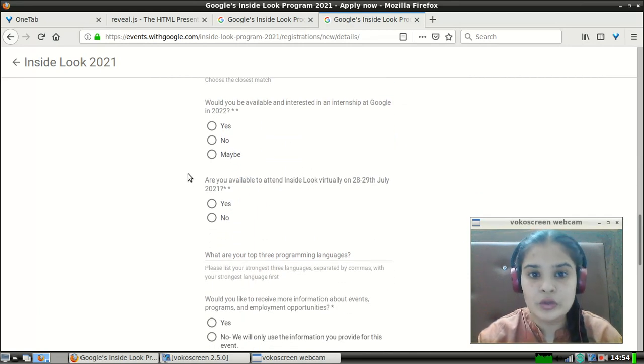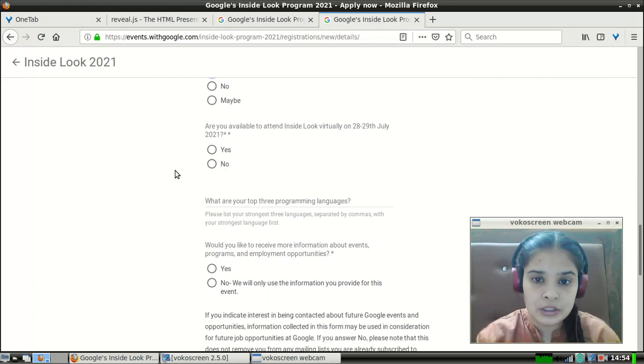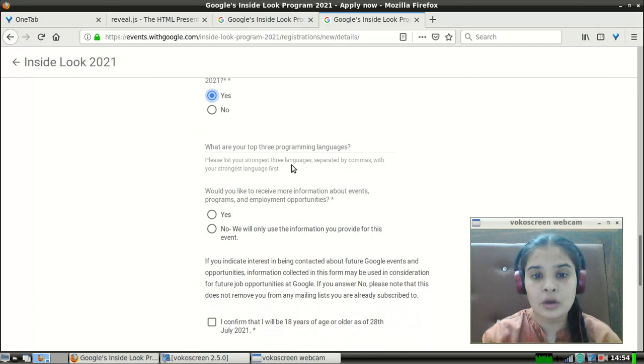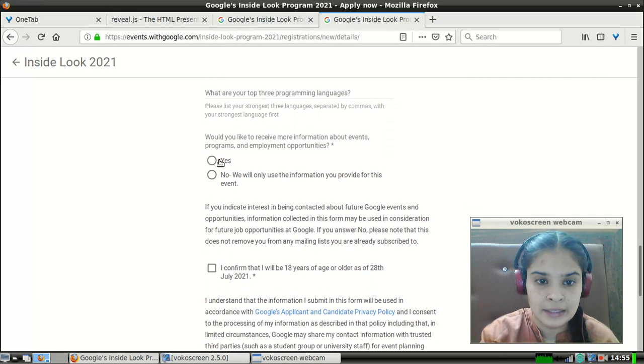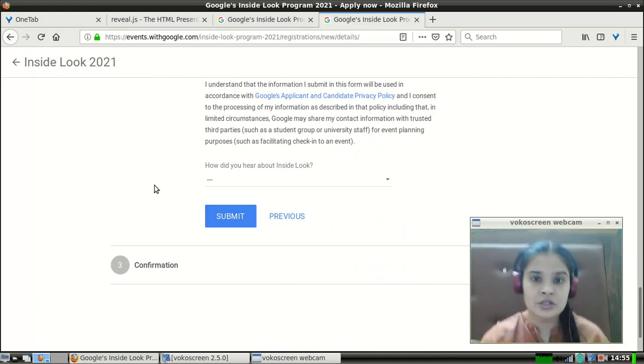Then we have a question: would you be available and interested in an internship at Google in 2022? Yes. Are you available to attend Inside Look virtually on 28-29 July 2021? Yes. What are your top 3 programming languages? It's an optional question; if you have them, write them here, otherwise you can leave it blank. Would you like to receive more information about programs and employment opportunities? Yes. This is the last step, you have to submit, and your registration will be marked and the date will be saved in your Google Calendar, from where you will get a reminder for this event and can take the benefit from it.